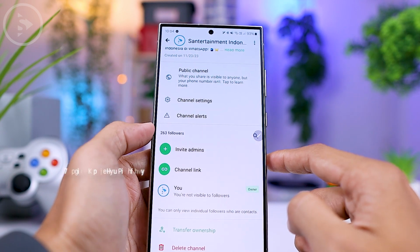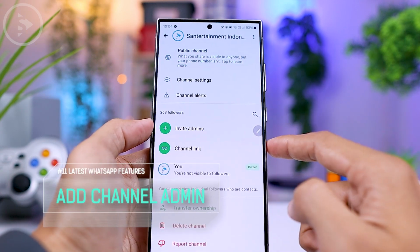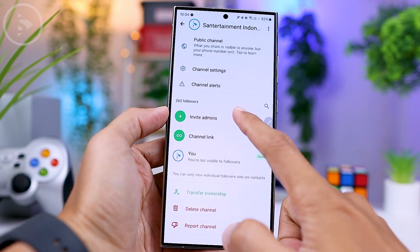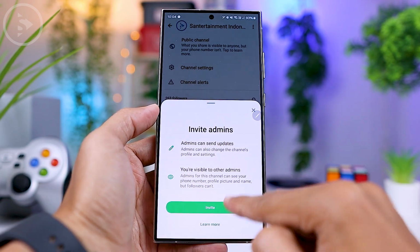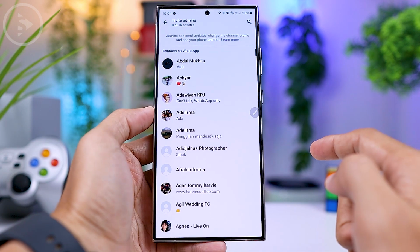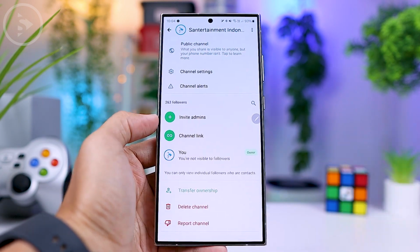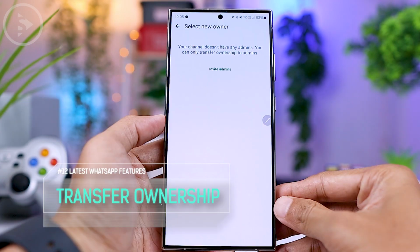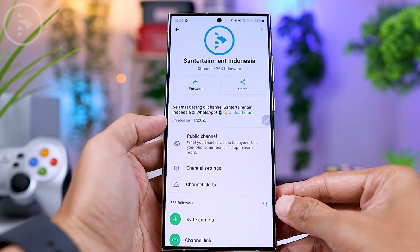And here there is also a new feature to help you manage the WhatsApp channel, because now you can also add admin accounts to help you manage your WhatsApp channel. So with this latest WhatsApp update, you can now manage the WhatsApp channel together with several admins at once. Apart from that, you can also now transfer ownership of the WhatsApp channel to another admin.